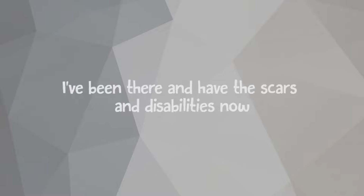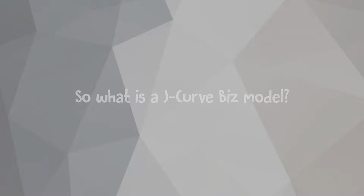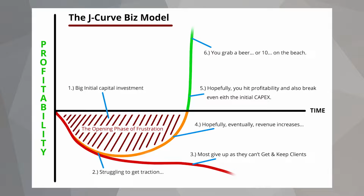I've been there and have the scars and disabilities now as a result of the numerous J-curve businesses I've been a part of. So what is a J-curve business model? It's this. On the left hand side you have profitability, and on the x-axis you have time. So as you can see, the red line shows you the massive capital outlay to begin with, and most people continue following that red line.